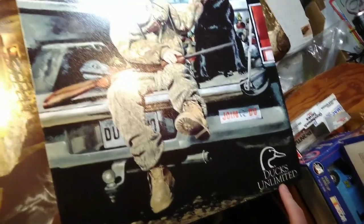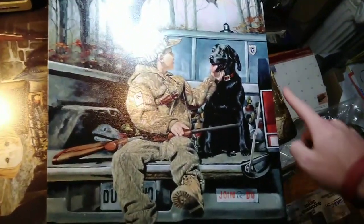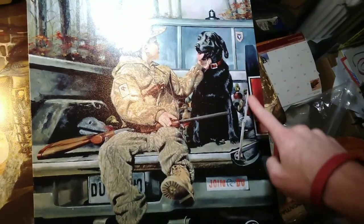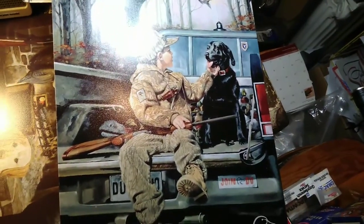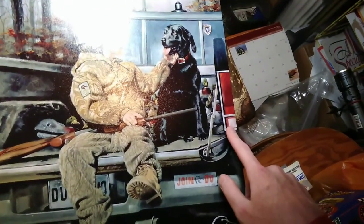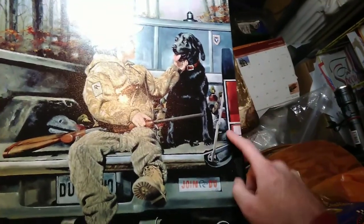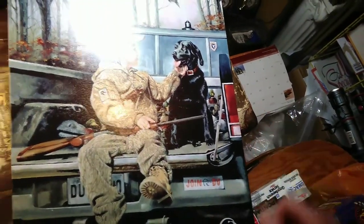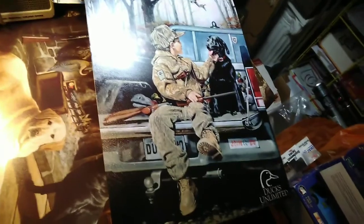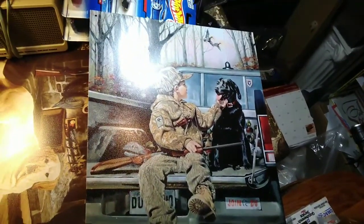Got Ducks Unlimited there. This doesn't matter at all, but based on this tail light with the chrome and everything, I'm thinking this is a S10, a Chevy S10, because it's the only thing I can come up with that had this chrome trim going around the tail light. Not all of them had that. Some of them did though. Could also be a Ford, but I don't think it is.